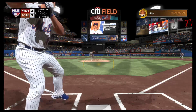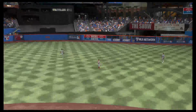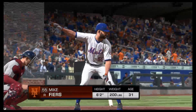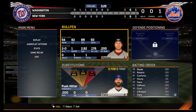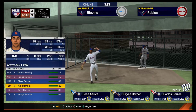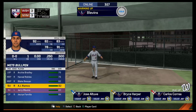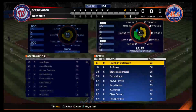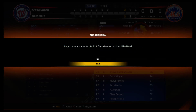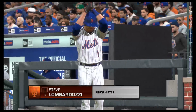Travis d'Arnaud. This one's blooped out toward right center field. Altuve onto the grass. He gets there to make the play for the first out of the inning. Now batting, the pitcher. Stepping in, Mike Fiers. We'll move into the on-deck circle now to try to get something started here with one gone in the inning.